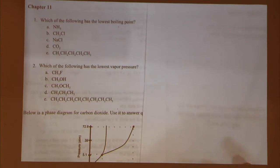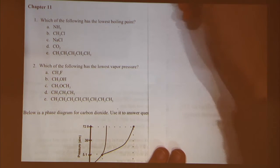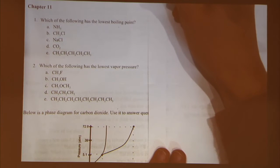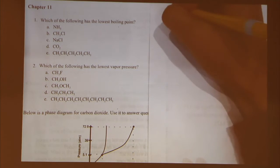So first question is, which of the following has the lowest boiling point? And it gives us A, B, C, D, E choices. So the lowest boiling point means the least amount of heat to break up those intermolecular forces. That's kind of what we're going for. So the least amount of heat would be really weak forces. They take the least amount of heat. So we're looking for weak forces.